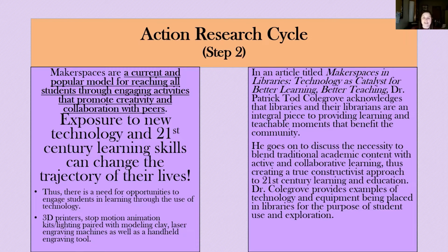I got a lot of my information from an article titled Makerspaces in Libraries: Technology as Catalyst for Better Learning, Better Teaching. Dr. Patrick Todd Colgrove wrote that article, and he acknowledged that libraries and their librarians are an integral piece in providing learning and teachable moments that benefit the community. He goes on to discuss the necessity to blend traditional academic content with active and collaborative learning, thus creating a true constructivist approach to 21st century learning and education. Dr. Colgrove provided examples of technology and equipment being placed in libraries for the purpose of student use and exploration.